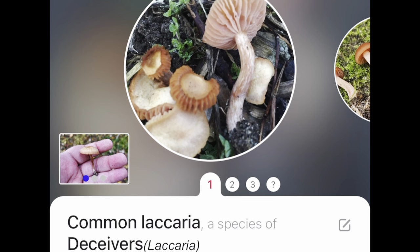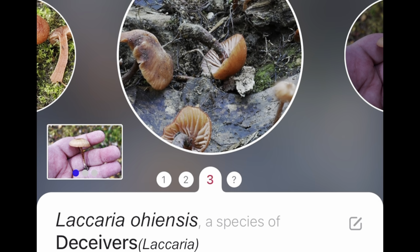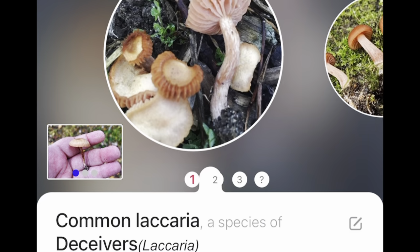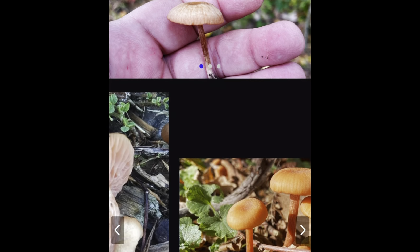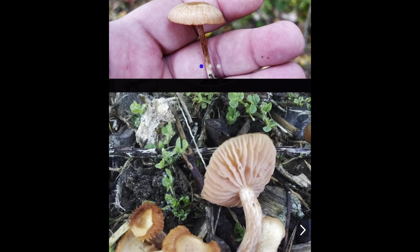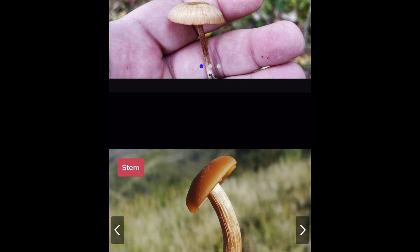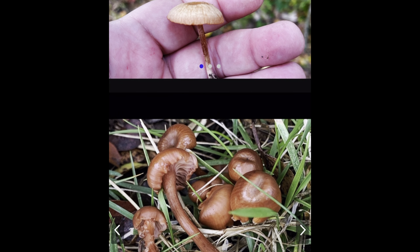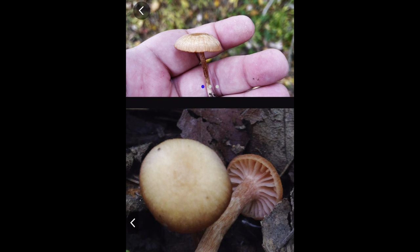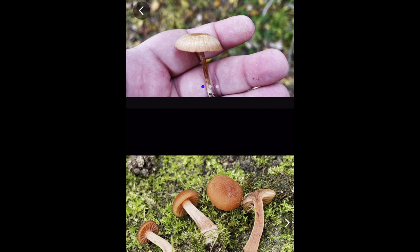Looks like this one might be a common Lucaria. It's a species of deceiver, a gum tree deceiver. So it looks like it's going to be a deceiver, which I'm not sure if I've ever located. So let's take a look. This one's going to be the common Lucaria. So up top are my pictures, and below are those of either experts or people that have uploaded otherwise. Looks pretty similar. Gum tree deceiver.